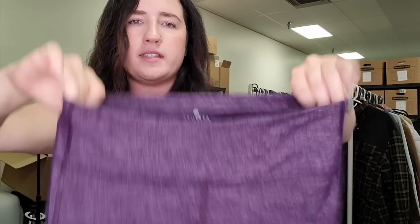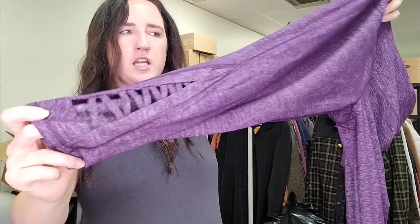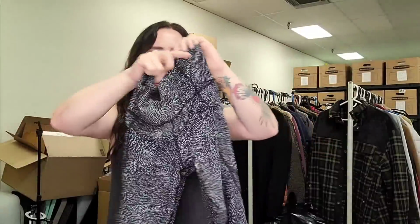Have a pair of Athleta women's size medium crop leggings, a nice purple heathered with some cutout detail. I'm probably going to list these for $25. Another pair of Athleta. These ones actually have the style name on the inside. Salutation Stash Pocket, size medium. I am going to list these for $25 as well. These have a really nice print to them and some pocket details.